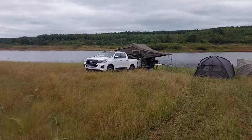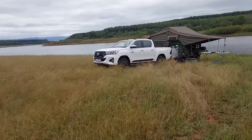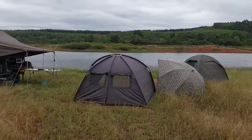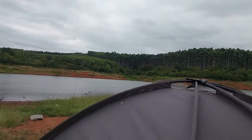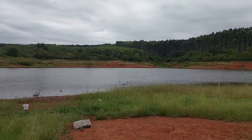Show you guys the camp. So this is our camp. Got the kitchen area. Got the bivvies and tent set up over here. So EUGENE and ARNO busy dropping lines. There's a fish in the sling, which is cool. Been here an hour and already got a fish.